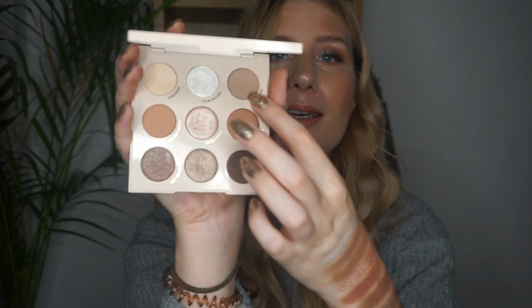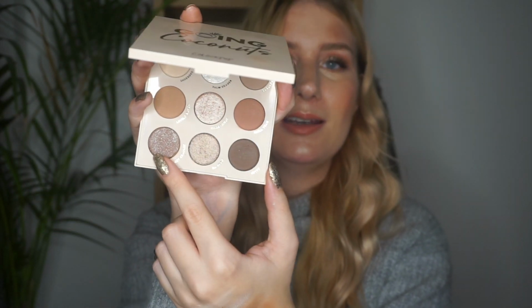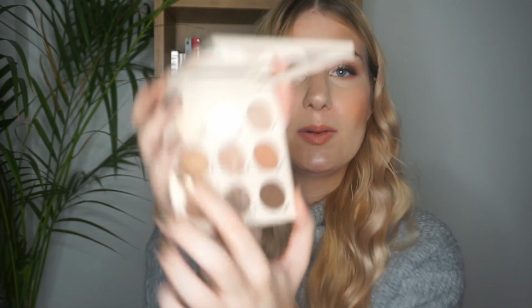So I'm going to show you which ones I'm talking about. I'm talking about this shade right here, this shade right here, and then this shade right here. So they definitely look different in the palette. This one and this one definitely have the same kind of tone, but this is obviously a bit deeper. And then this one definitely looks a bit warmer, but as you can see on the eyes and in the swatches, they look very similar.